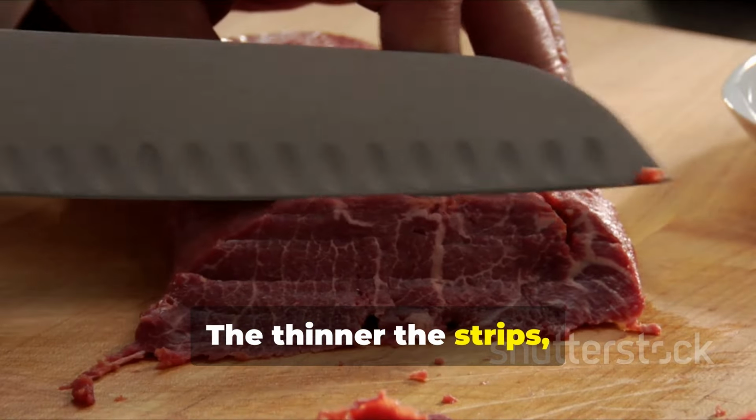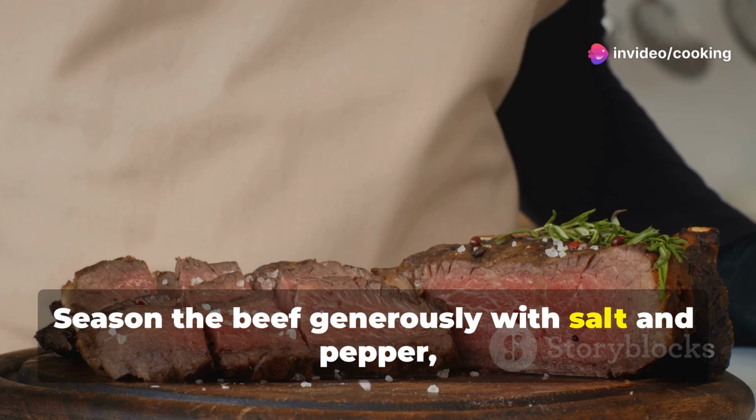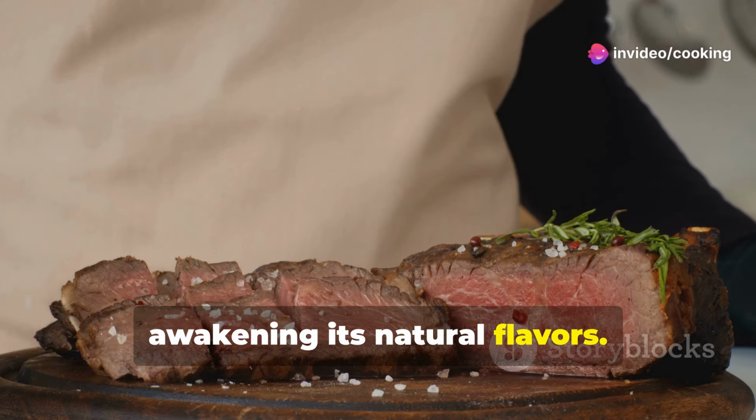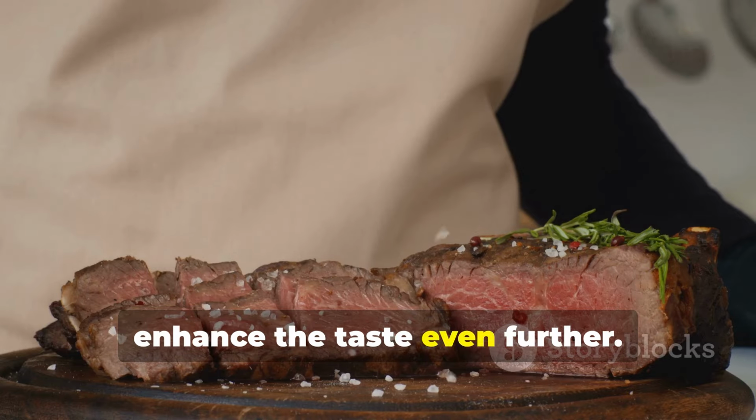The thinner the strips, the quicker and more evenly they will cook. Season the beef generously with salt and pepper, awakening its natural flavors. You can also add other spices or herbs to enhance the taste even further.